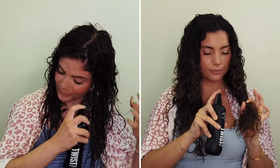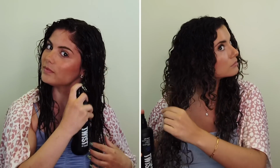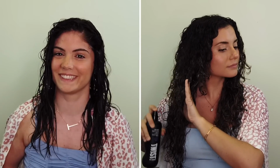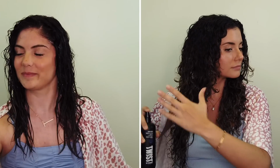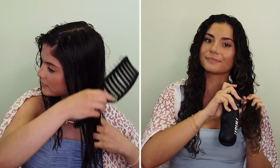This is the same one my curly sister used because it's really not about the type of product, it's about how much you're using. You may notice Tiffany is not spraying nearly as much as my sister Amanda because with wavy hair, it can get very easily weighed down.